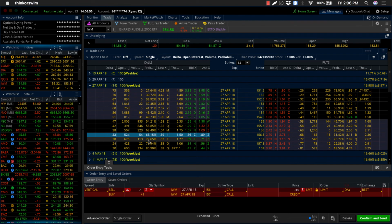Right, so bearish call spread here on IWM. We're selling the call spread. That's our trade of the week. We'll be back here next week to recap all of our open positions and give you guys an update on this IWM trade specifically.